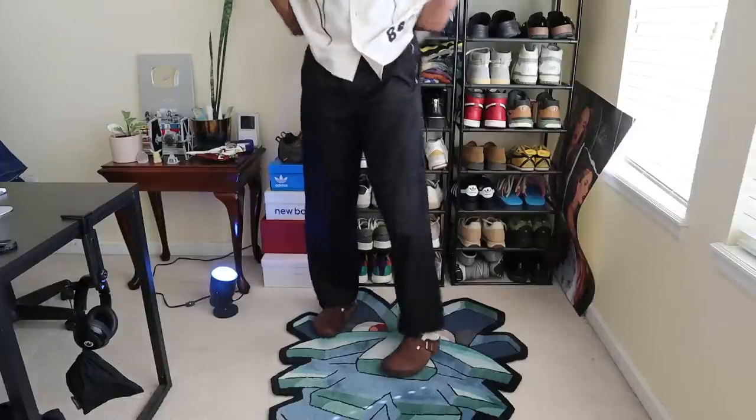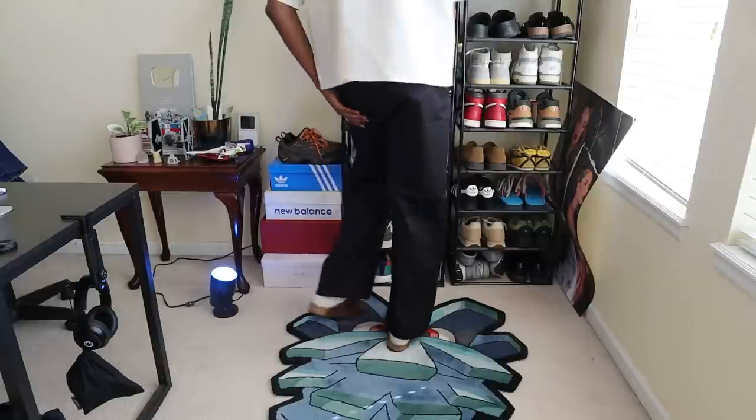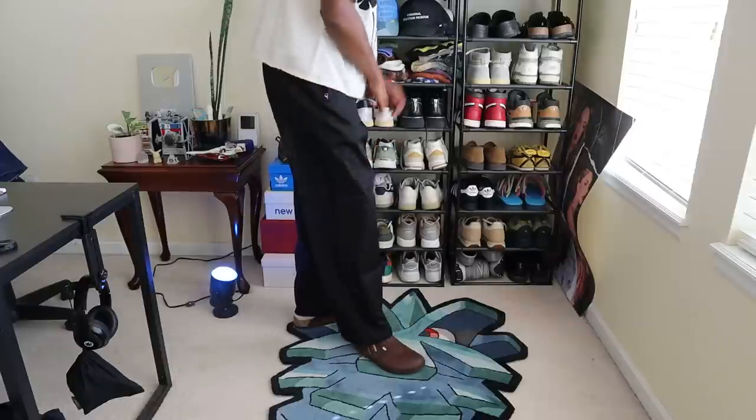Nick and Collegium are both based out of California. So he's kind of developing footwear and clothing to match that weather.